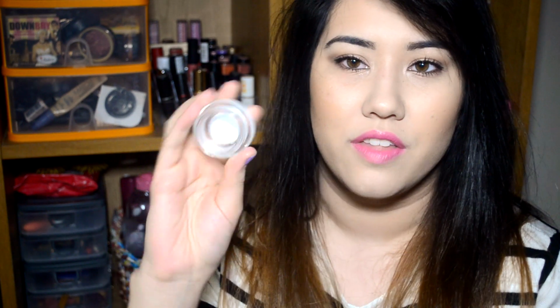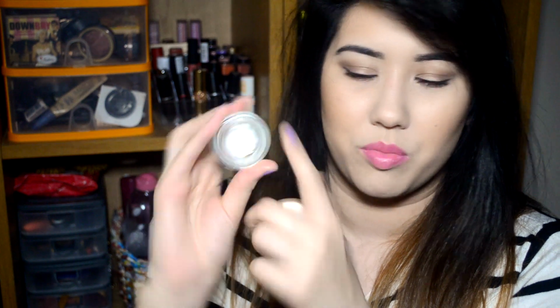And then I have my Maybelline Dream Smooth Primer. Did I use this all up? Pretty much, there's a tiny bit in there. This is one of those sort of silicone-y type primers. I did actually quite like it. It's not my favourite primer, but it definitely smooths out the skin and gives a good base for your foundation. If you're looking for something cheap, this is decent.